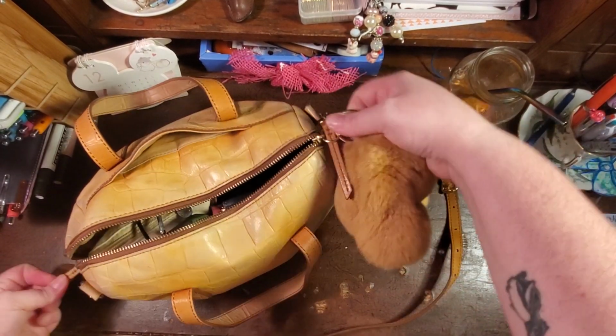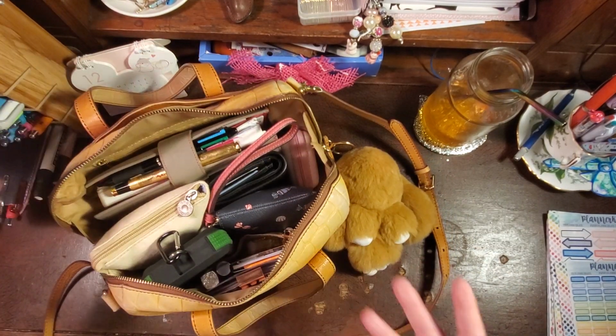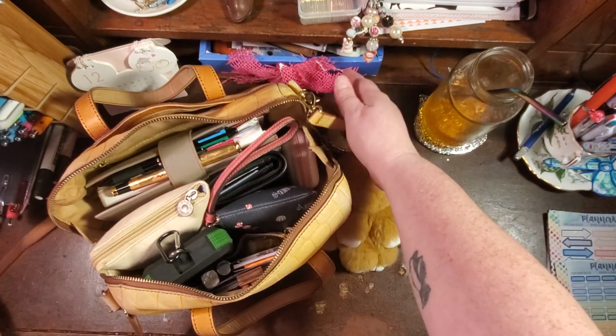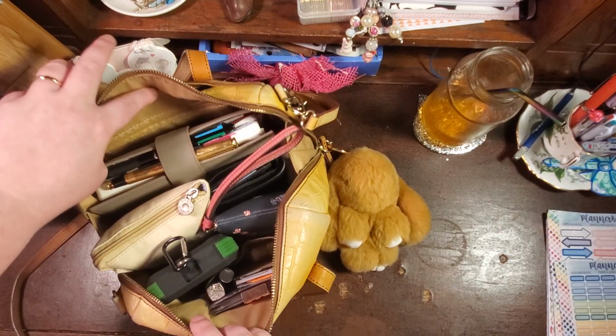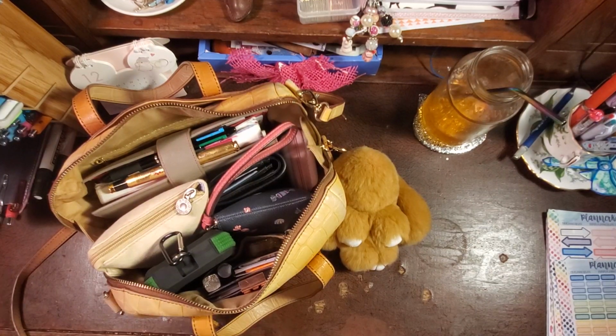I will admit the zip on this particular bag is so smooth compared to some of my other Sydney satchels. I do have two others, a brown one and the aquamarine one, I think. Both beautiful. My brown one was my first one, this was my second, and aquamarine was my third. I'm going to have to consider paring those down as well, I'm sure. But anyway, this is what's inside.